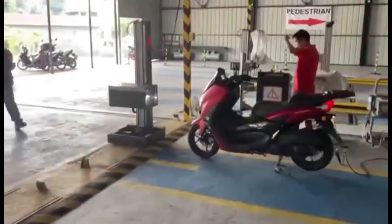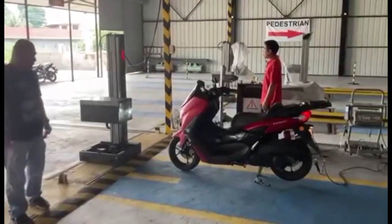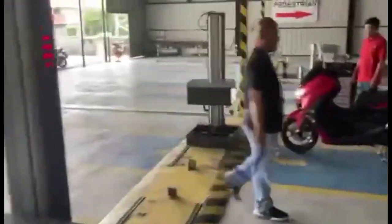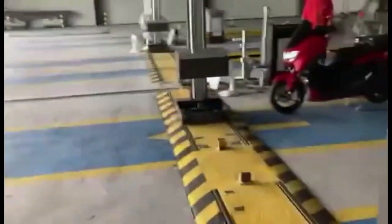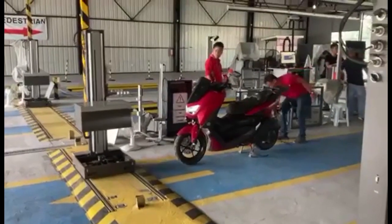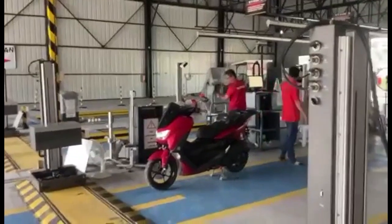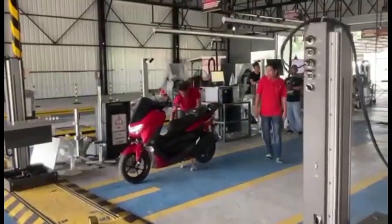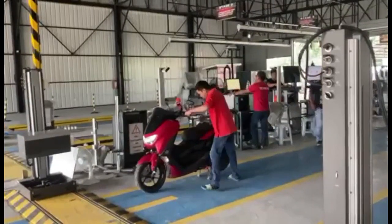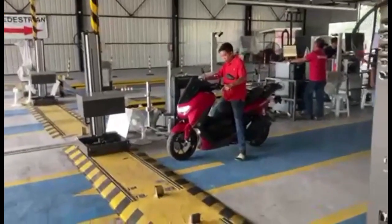And check this robot coming out. Checks the headlights. Let's go around the front, see if we can see there. Just checking the headlights to make sure they're all lined up properly. Takes the probe out. Gets on it and rides off.